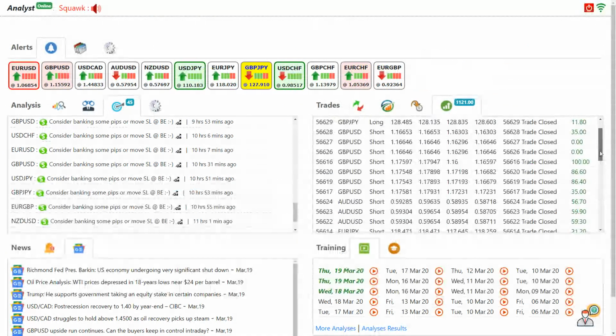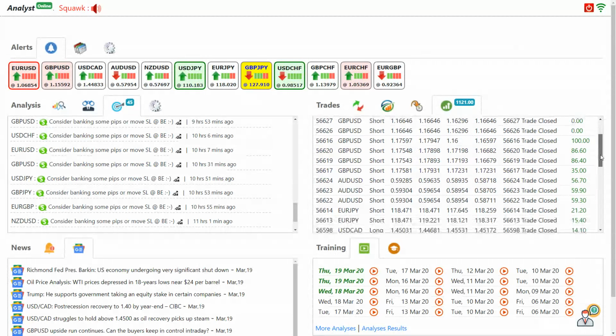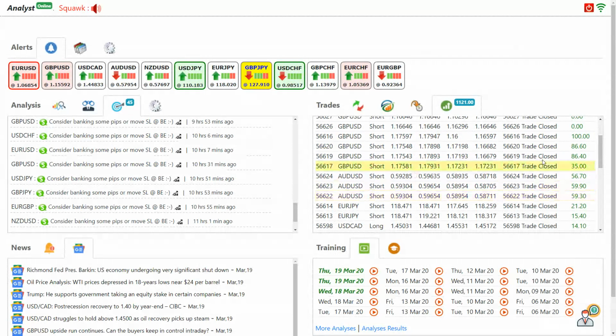Okay, so my last few trades were counter trades. As you can see, I opened a three position with a very tight stop loss, and as soon as the price moves in favor, I just put the stop loss at break even. All of my trades, as you can see, are at break even. And I opened a three position on pound dollar and a three position short on Aussie dollar.